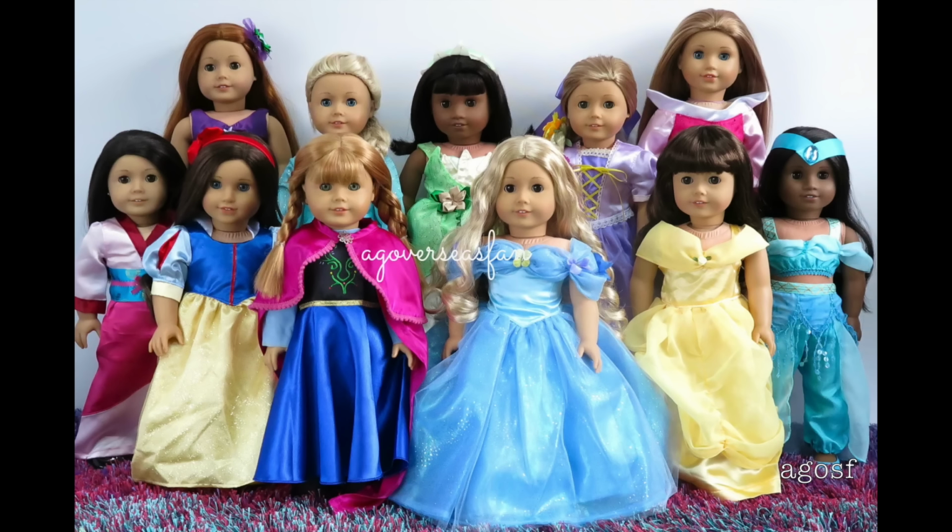Overall, it was so much fun to dress my dolls for Halloween. I love doing it and I love picking the costumes for my dolls.